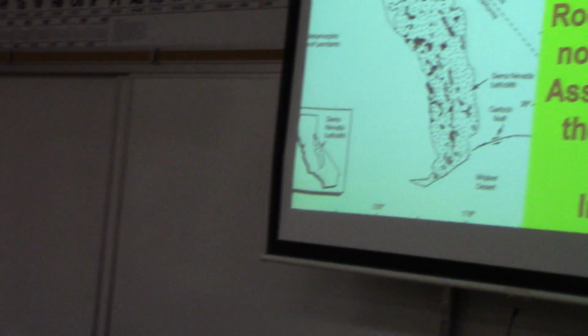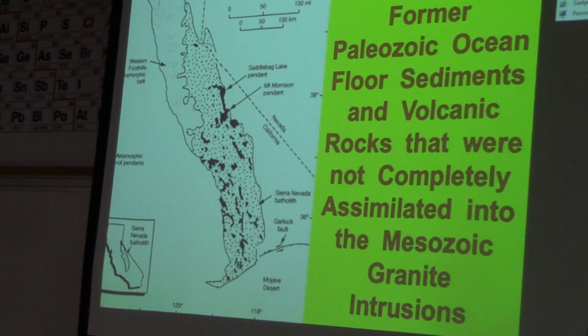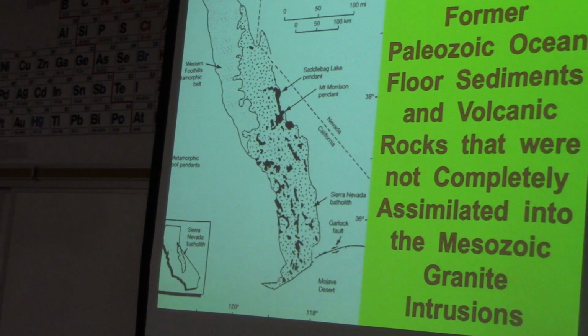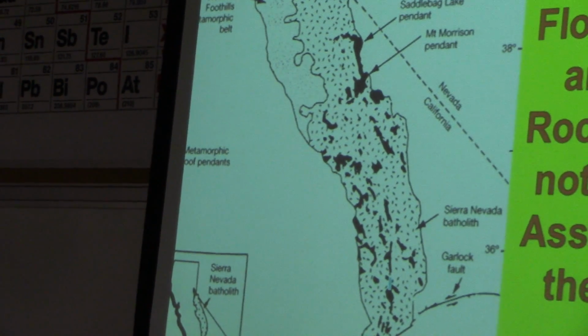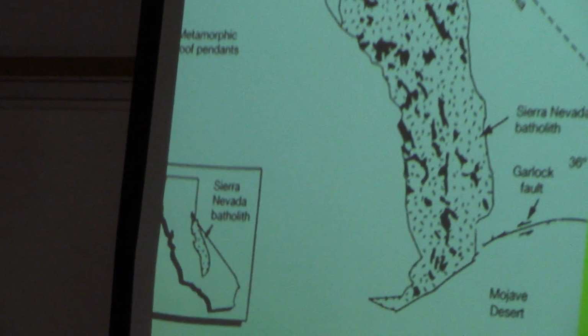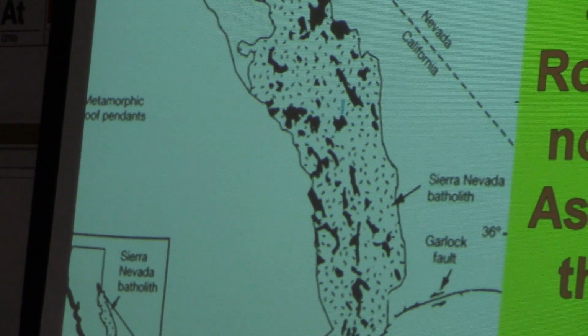In the granite batholith, as you're looking at it in here, this stipple is the western metamorphic belt, and then this, with his chicken scratches all over it, is the granite. And these dark blobs in here are called roof pendants. Roof pendants are part of the old Paleozoic ocean floor and volcanic rocks that were not completely assimilated when the granite was pushed up into it. They're like little isolated islands of old seafloor sediments.